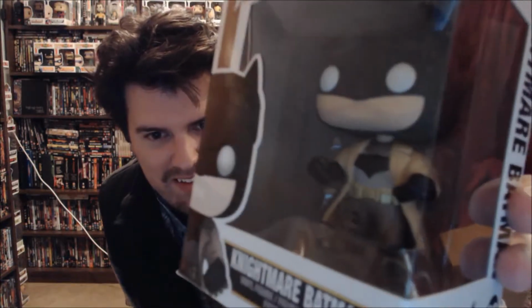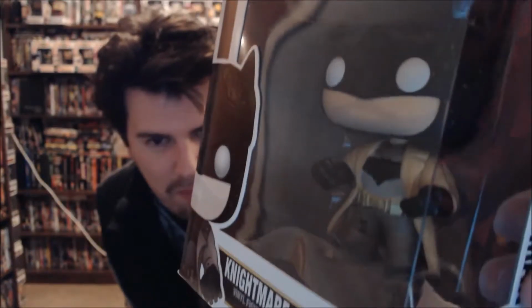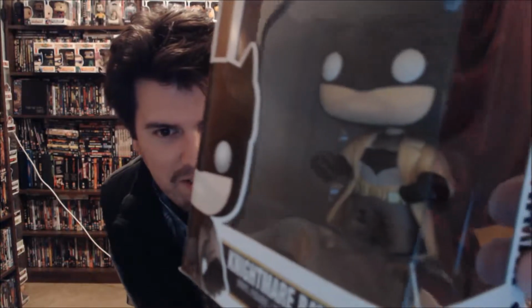So he's got his coat and everything, and as you can see on his cowl, he's got all his dirt and mud and sand and everything all over. I thought it was a really good part of the film. Obviously, some people don't, but I thought it was quite cool.